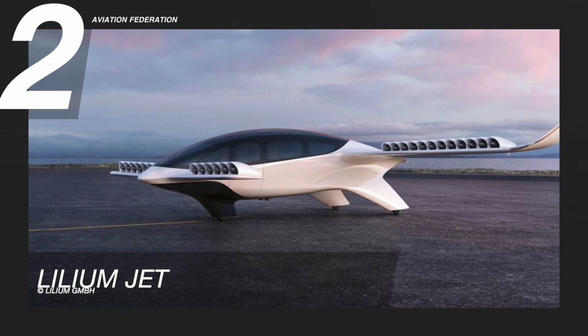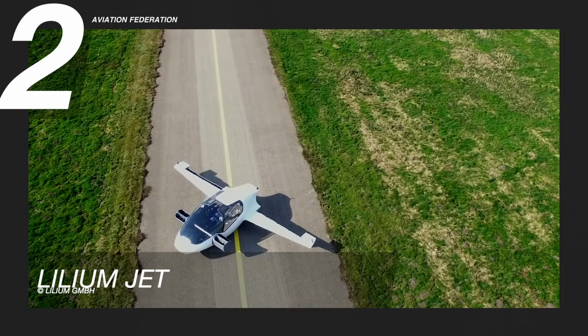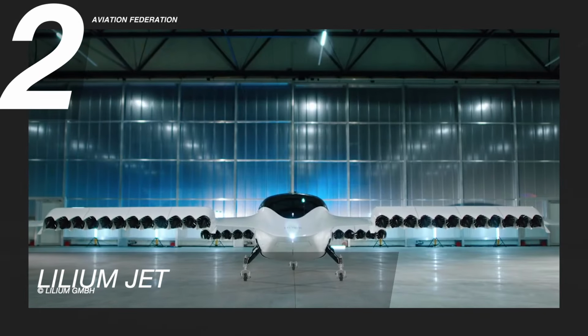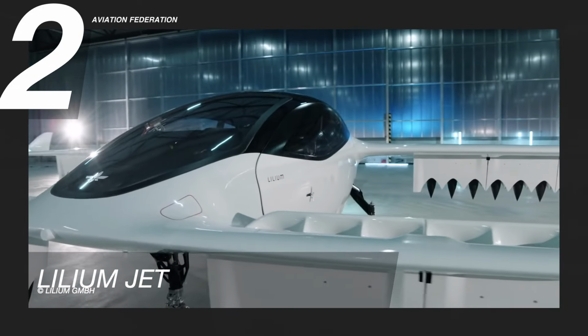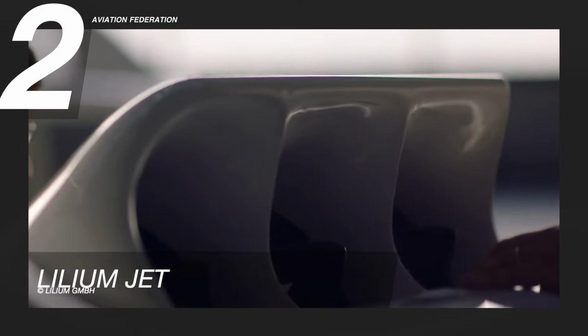At number 2 is the Lilium Jet. Lilium Aviation, a German aviation startup, developed this egg-shaped all-electric air taxi. While not technically a jet, the Lilium Jet is a light sport aircraft made of lightweight composite materials, including carbon fiber reinforced polymer. It is powered by 36 ducted electric fan engines that generate approximately 320 kilowatts of power. It was designed for flying throughout the day in good weather conditions. The aircraft is environmentally friendly and produces less noise during takeoff.